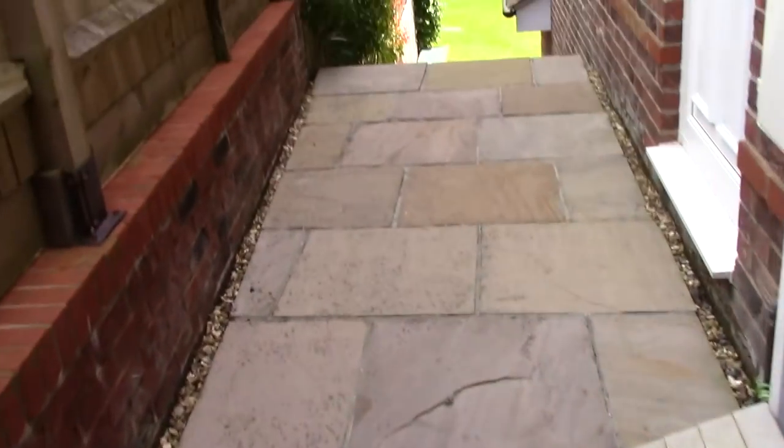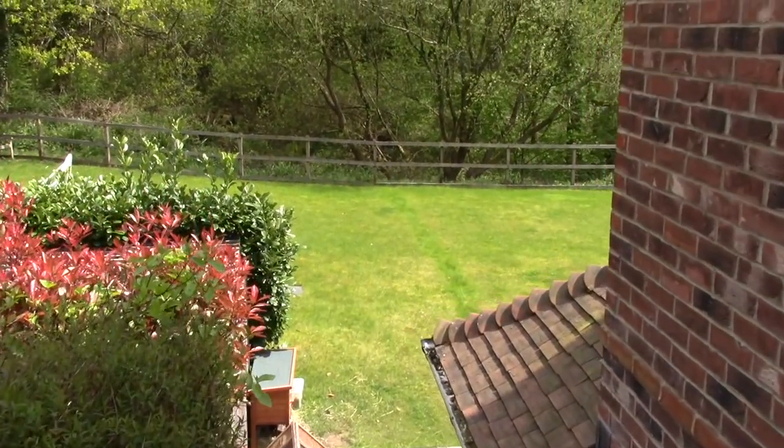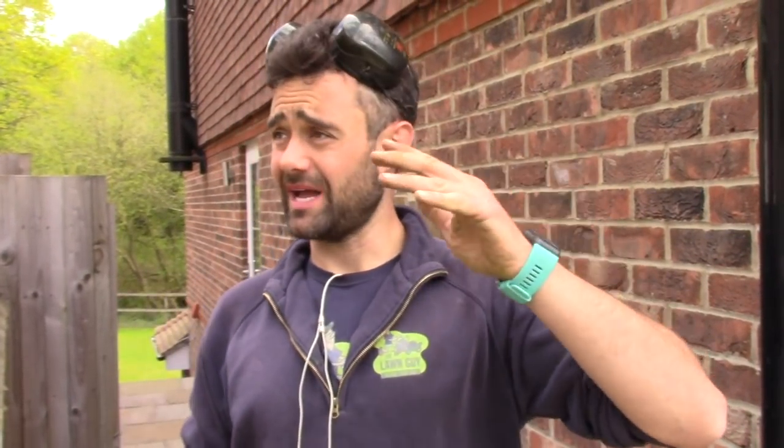Next one. And down there, see, these are the steps I don't like. So this is one that I used to look after. I actually used to look after all four of them, and I still do some work for the one in the corner there, and new people to that house, but I've still done some work for them.